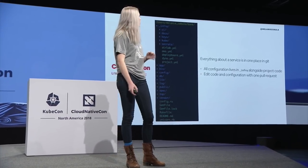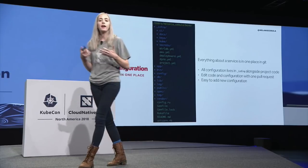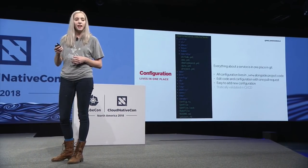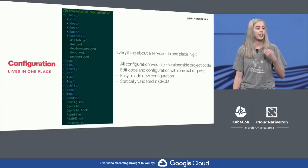You can edit code and configuration in one pull request. And it's easy for us to add new configuration into the system. We're just supporting a new way of storing stuff in Git, which most developers are familiar with. And one thing I'm going to talk about in a bit is how we can actually have really good validation as part of integration and deploys.